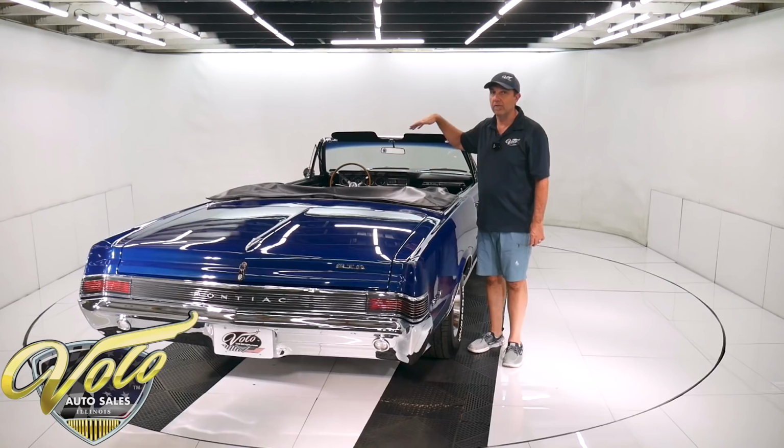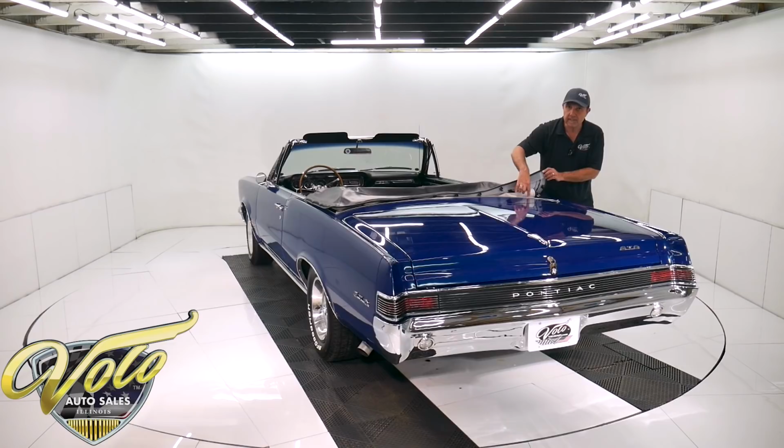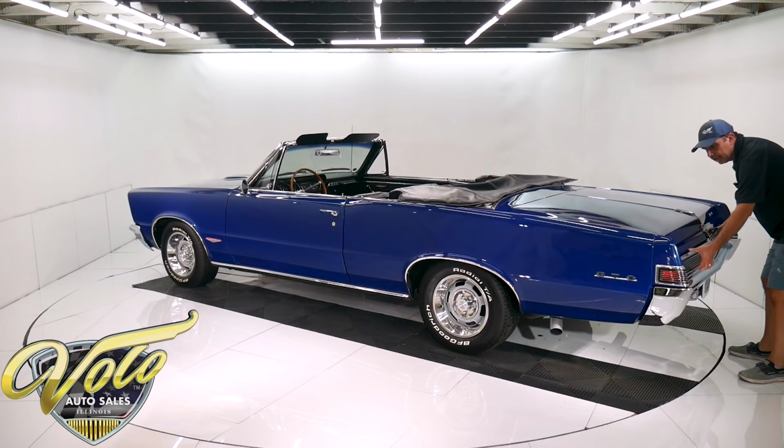The frame's all painted, all new weather strips. The boot, kind of just got it laying here because they're metal clips on this polished stainless. Kind of hate to do that. These typically crack right here. This one does not show any signs of that. The tail panel is a pot metal. There is a little bit of pitting, but it's shiny. The bumper's rechromed.